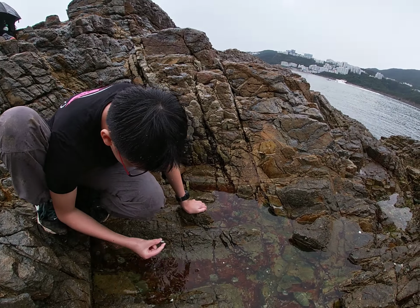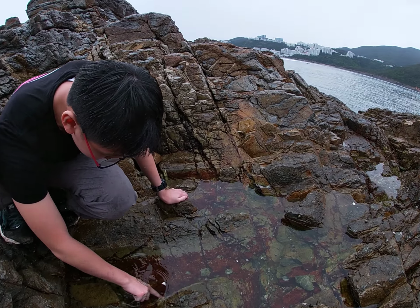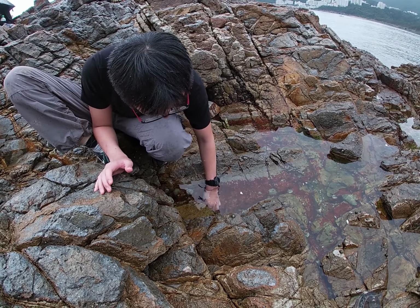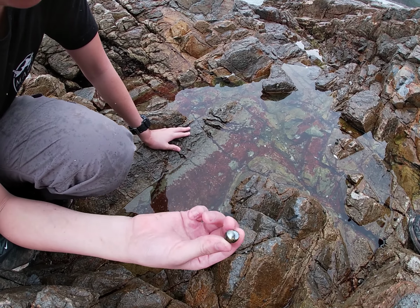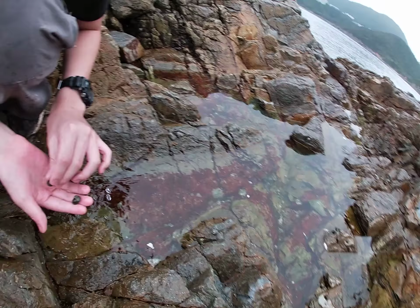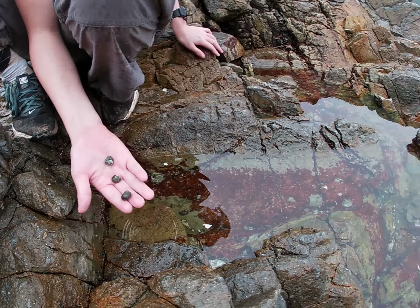Let's see. What are you finding in the tide pools, Colin? Snails. Okay, bring it closer to the camera. And see that. So these are the little native marine snails that we see a lot. There's a lot here. Colin, do you see that? Yep, they're really cute. Really small.